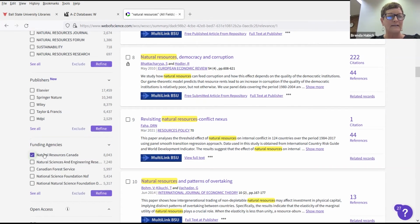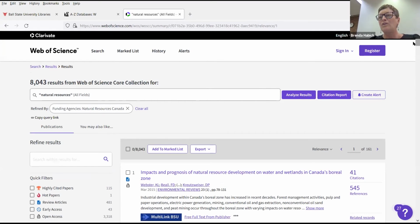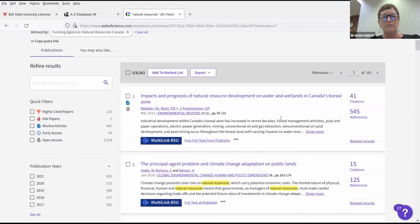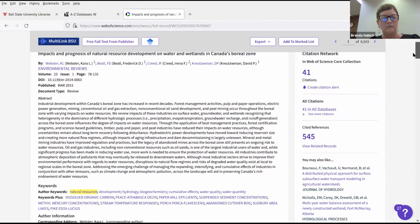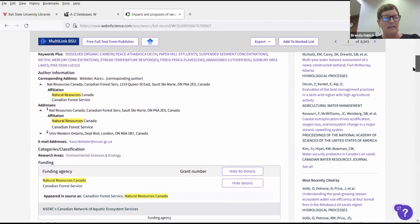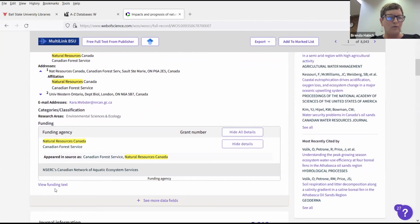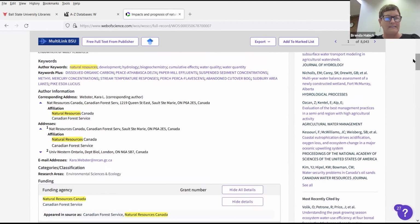So maybe we're interested in natural resources of Canada. We'll refine our list. And when you open the record, as you scroll down, it will give you the funding agency there. And you can view the funding text, which is generally the thank yous and the important players here. That can be helpful for you to get that breadcrumb going for your own interest of who do I talk to about XYZ.